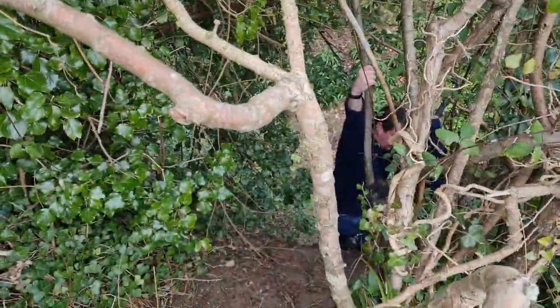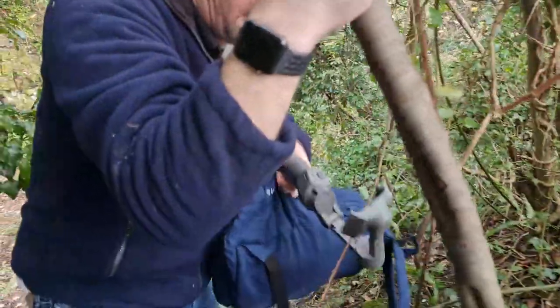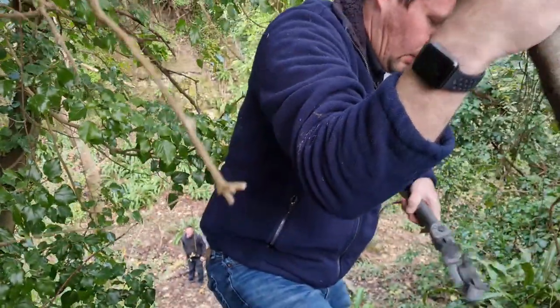Oh, that's what we've got to get down, guys. All right, mate. Not really. Do you want me to hold your bag? Or? Yeah, might have to just cross. Descend.